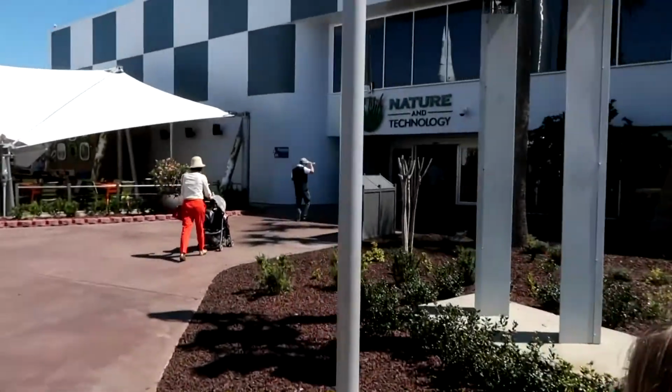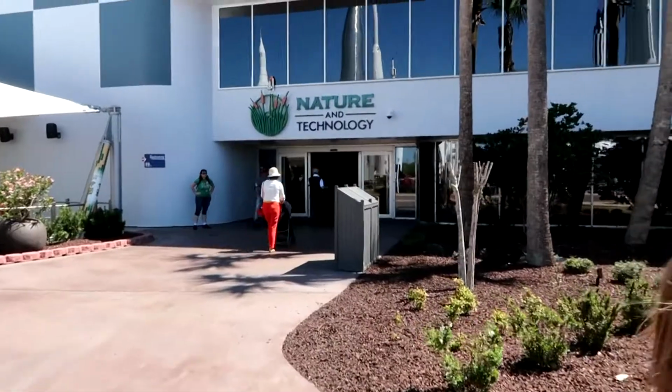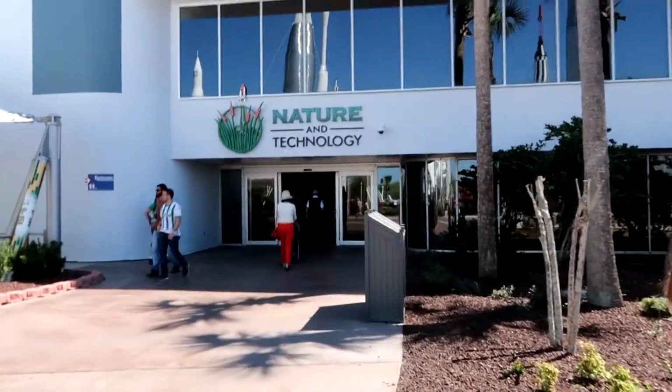Of course, the Heroes and Legends, we'll go see that with the original Mercury 7 over there. But we're coming into nature and technology first today. Something we didn't see last time we were here, so we're going to check it out and see what nature has to do with the space program.